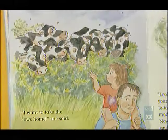If you're feeling happy, then dance around. Feeling happy, then dance around. Dance around like this. Feeling grumpy now? Stomp, stomp, stomp.